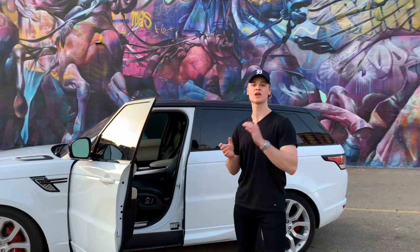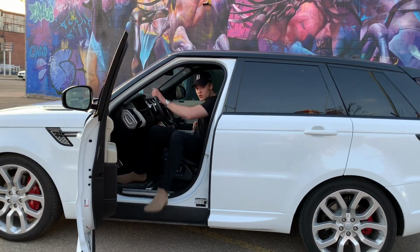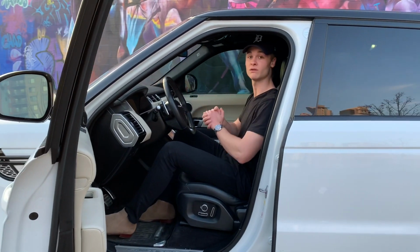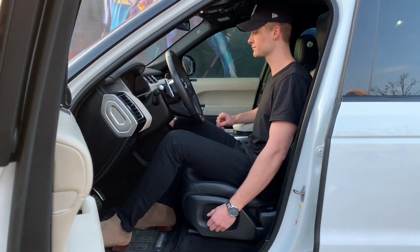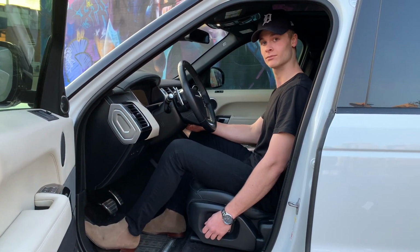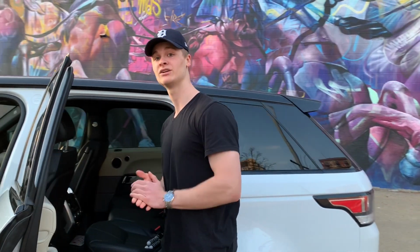I'm 6'2". I'm not that short of a guy. So as I step in the Range Rover, you can see there is tons of room on the driver's side. There's also tons of room on the passenger side. There's also power adjusted seats, which is a very nice feature. Also a power adjusted wheel. And now to the back, I'll show you how much room's back there. What's also nice, like I mentioned before, is that the back has cooled and heated rear seats.